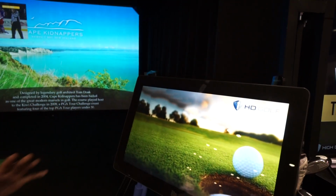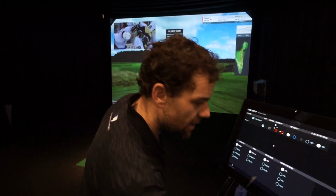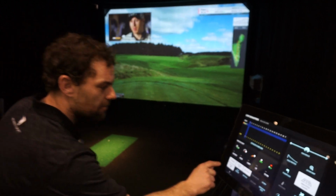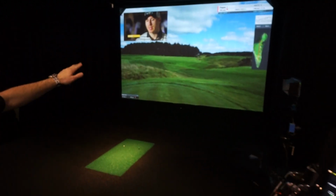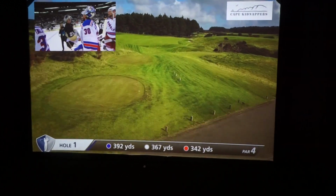So Cape Kidnappers, an unbelievable course based out of New Zealand, okay? We went there and we mapped this course and it is stunning. So if you're ready, I'm gonna hit hole preview. Fire away, man. Let's check this out. Wow. This is what we do when we capture a course.